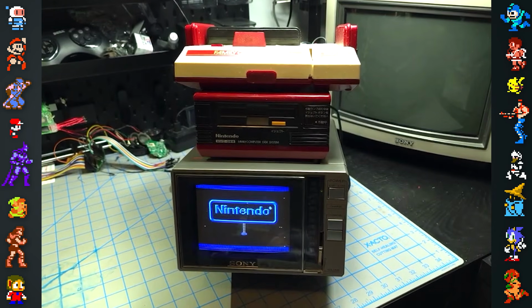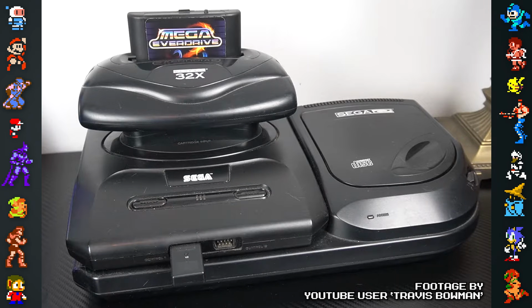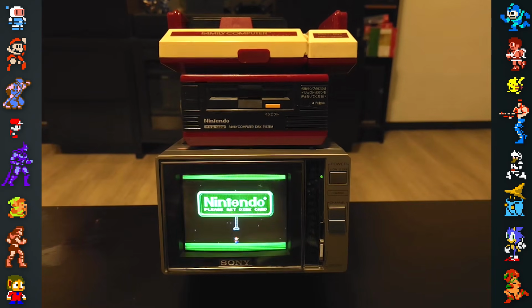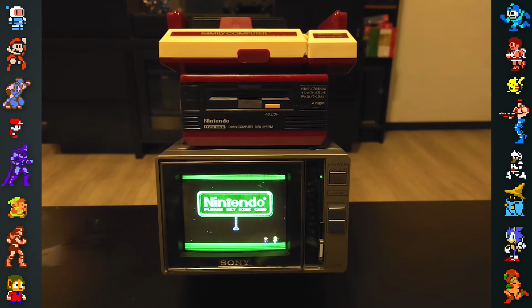Famicom add-ons typically made the console taller, but the multi-box was the only one that made it wider, meaning you could combine it with other add-ons, like the disk system. In the 90s, stacking a Sega Genesis, Sega CD, and 32X into one machine was called the Tower of Power. What would you call the Famicom version of that? The Nintendo Power Tower? The Famicombo? Well, whatever you'd call it, it'd be a good way to impress your friends.